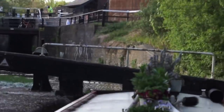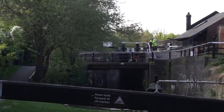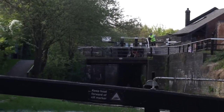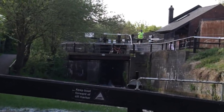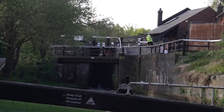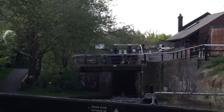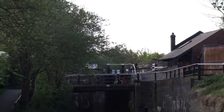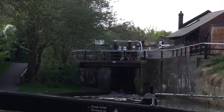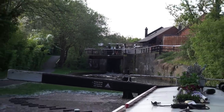He's apparently an ex-CRT volunteer who's a bit disenchanted with the CRT system and just is a, what should we call him? A lone gun? He is, yeah. He just goes around opening locks for people. He's amazing. This would have taken us five locks, the way we go at it, would have taken us an hour at least. And we've done these in half an hour, haven't we?